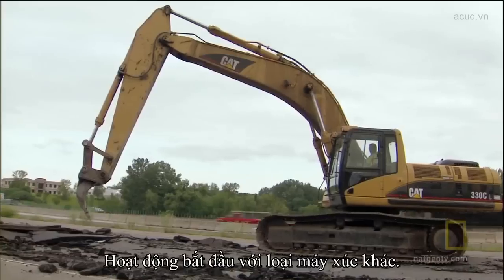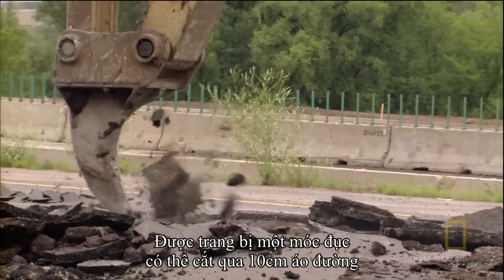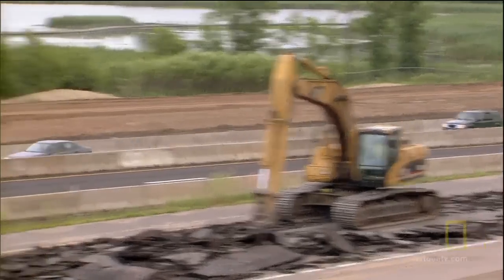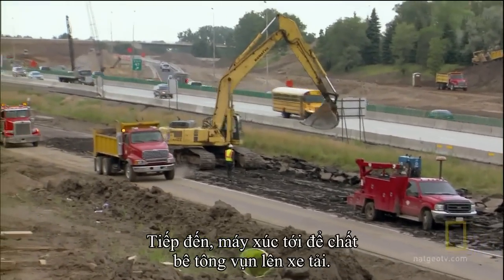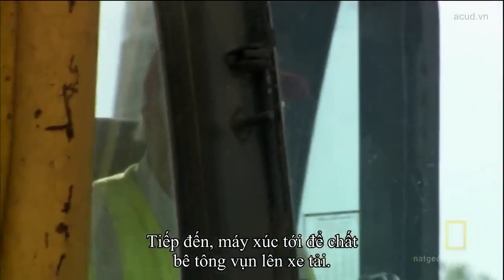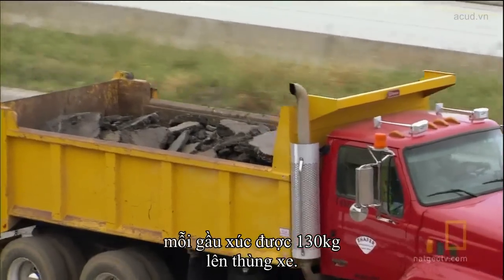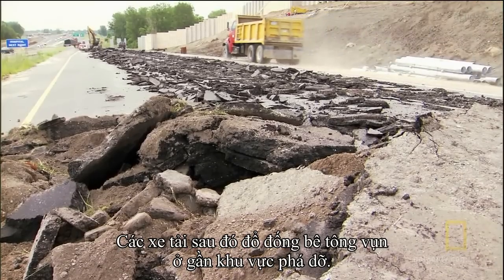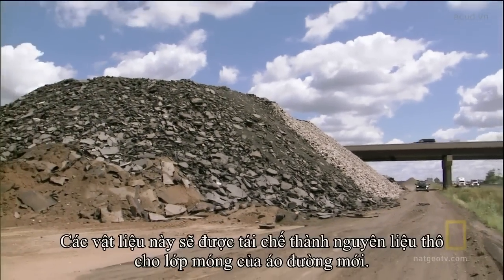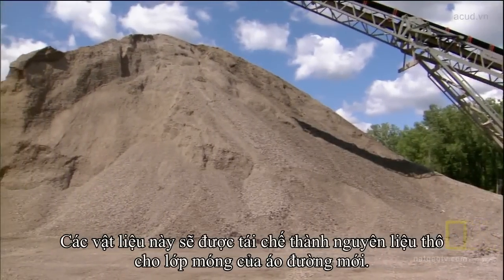The operation begins with another excavator, fitted with a special gouging hook, which rips through the 4-inch thick pavement like a knife through butter. Next, the newly refitted bucket excavator comes along and loads the loose asphalt chunks, weighing up to 300 pounds each, into a dump truck. The dump truck then piles the debris onto a growing mountain of asphalt near the demolition site. Later, this material will be recycled as an aggregate base layer under the new pavement.